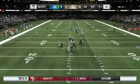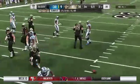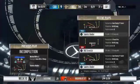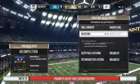Now Bortles. A hit as he throws there, incomplete. I think he had to unload that one before he wanted to. He was right up in his grill. I think he was a dentist there without a license, don't you? Just not enough time for the play to develop. Just lucky it wasn't a fumble, really.